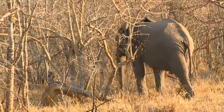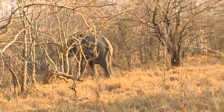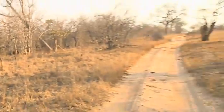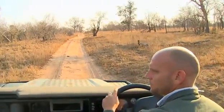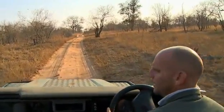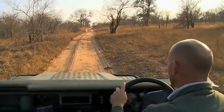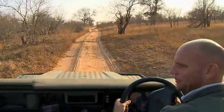Okay, copy that. That was just me speaking on the radio with Jamie, coordinating our tracking efforts of these Birmingham boys. And I also think that heralds the time that we move on. Let's leave this little guy to his breakfast. We can always come back and find the rest of the herd.